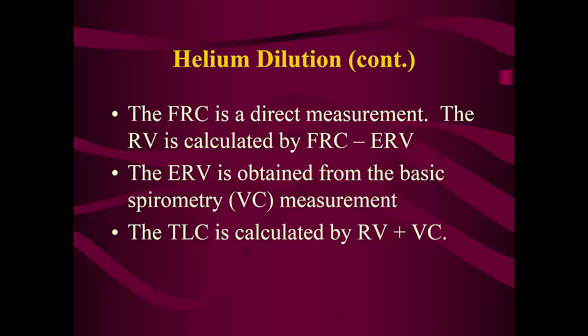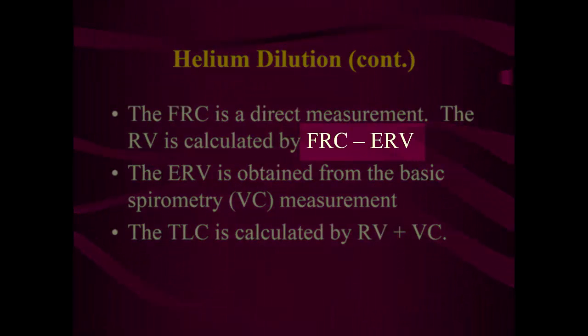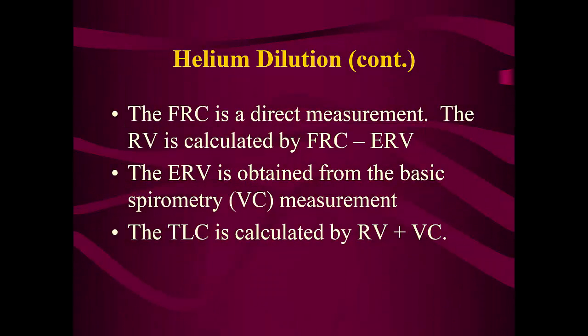So using the helium dilution test, the FRC is a direct measurement. The RV is calculated then by FRC value minus the ERV. Now remember that the ERV was collected earlier doing our simple spirometry. So we go look at that value, subtract it from the FRC that we got here in this test, and have a residual volume. And then of course we can come up with the TLC by adding the vital capacity and the residual volume.